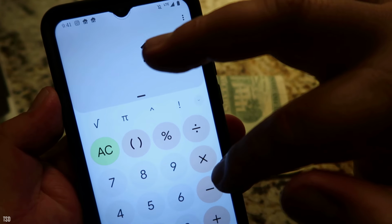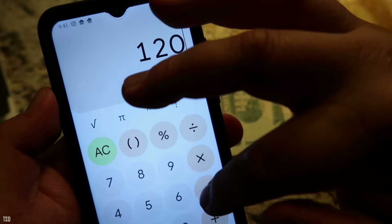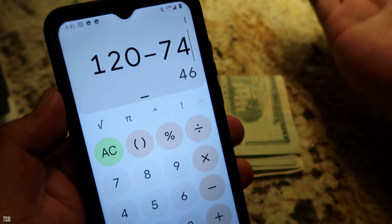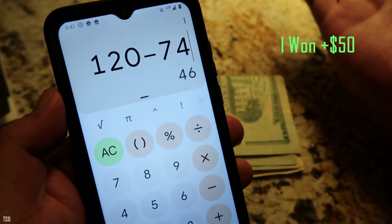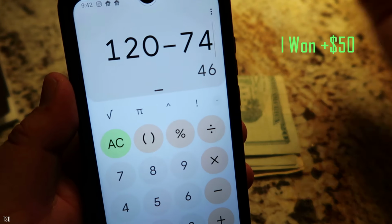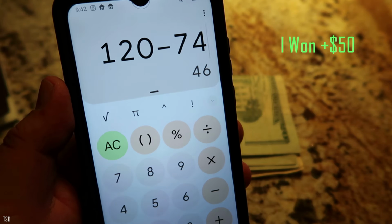$120. How much did I say? 74. Take away 74. So I won 46. You guys, you got that? 46. And then tonight we'll play. All right. I'm gonna take my camera.